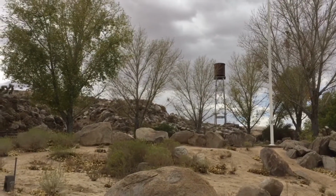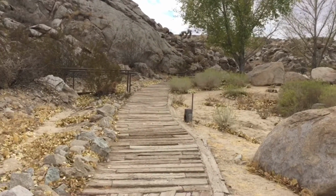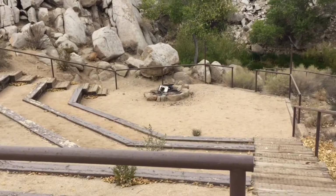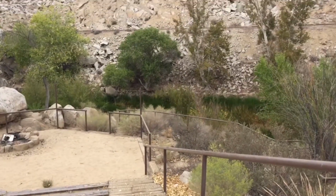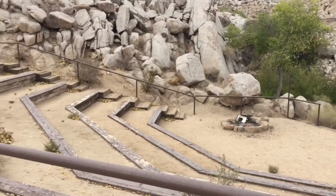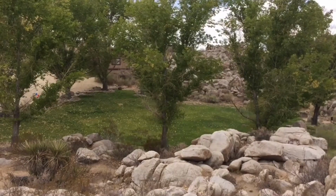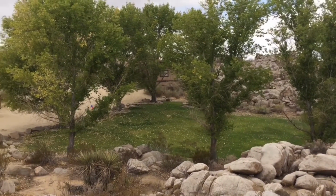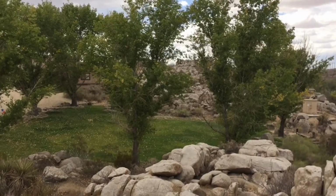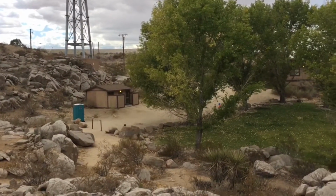Okay, up there was the grassy area, and if you walk down this trail right here, you get to this amphitheater, and there's water down there, and again there's the train tracks. There's a second grassy area, and this one looks like it's still green. I don't know for how long, but looks nice. And then there's restrooms that they open up for whoever uses the park as well.